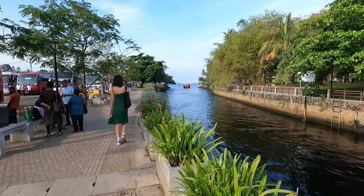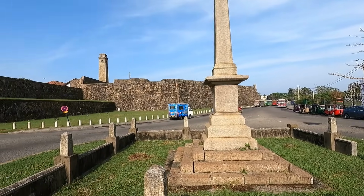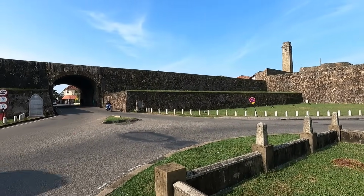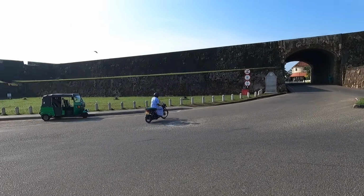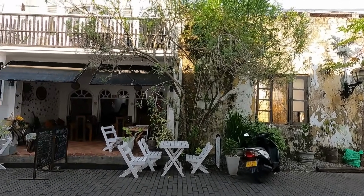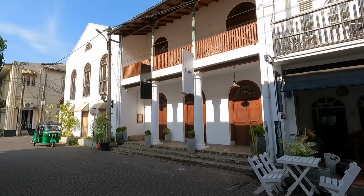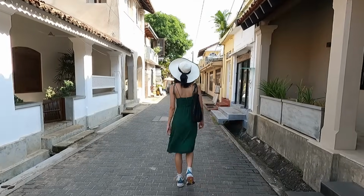What would it cost you to live in Sri Lanka? To get a better understanding of things you should add to our estimated cost of living, watch this video, 9 reasons you can't retire on $1,000 a month overseas. Most people will be unable to retire at the lower range estimates above. I give example reasons why in this report. Plus, the other report explains how to avoid coming home early with your tail between your legs. Also, if you're going to try to retire cheap offshore, make sure to read my report, The 2 Biggest Risks of Retiring Early for Cheap Offshore, which explains why you should have emergency funds available for unexpected large expenses.